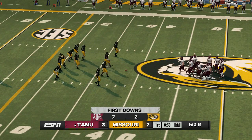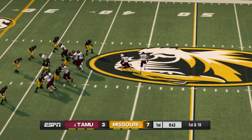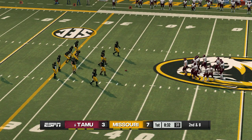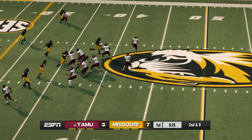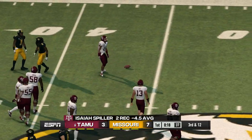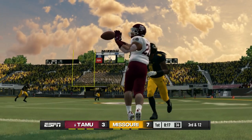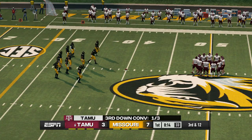So let's see how the defense responds now. It's first down and 10. He makes it out to maybe the 36-yard line. Going right to his tailback. He's tackled around the 40-yard line. Third down, and they need to get it to the 28.